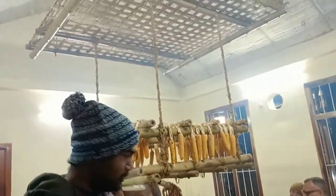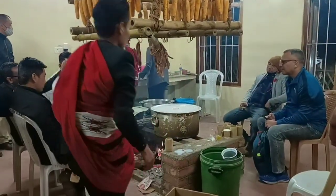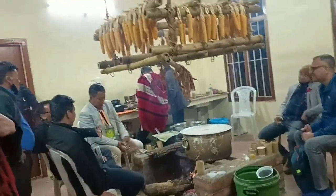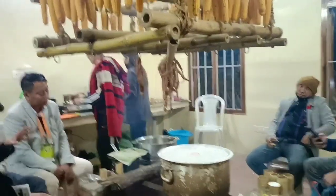There is a yellow corn above the fire, and around the fire, men are having a fire time because it is winter. Okay. Yeah. What they are cooking here? This is rice beer, local rice beer. Oh, local rice beer. Yeah. Okay. They used to grind rice here like this.